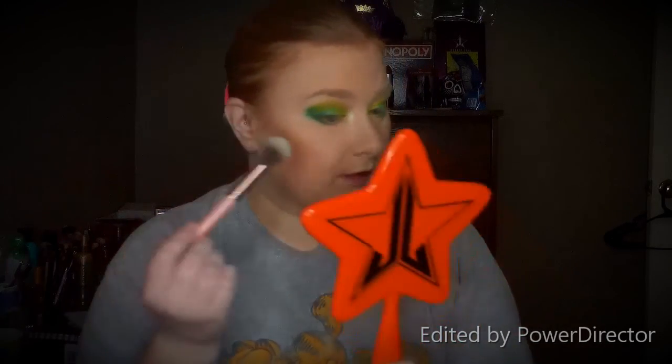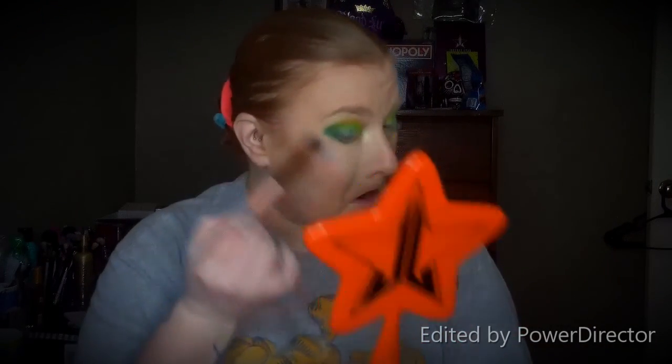Okay, so I'm back with a clean highlighter brush. This is the Luxie 522 tapered highlighting brush, and y'all all know it's my favorite highlighting brush. So I'm going to swirl this around on the pan, get a little bit of highlighter, and start highlighting.